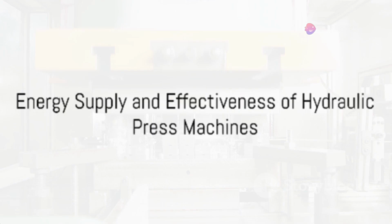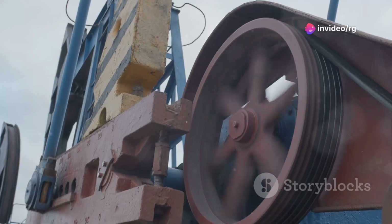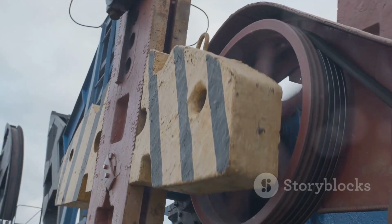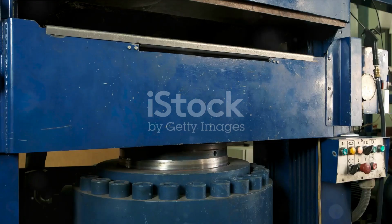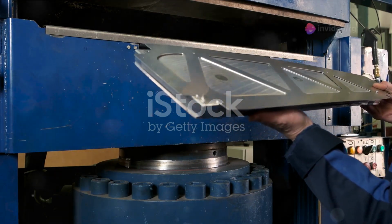But where does the power come from? Energy is supplied to the hydraulic press in the form of mechanical power. This energy is converted into hydraulic energy by the pump, which pushes the oil through the system. The oil then transfers this energy to the machine parts, powering the hydraulic press.